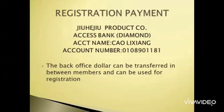Now, if you are ready to shop and earn and to be part of this organization, do your registration payment to the account being shown on this slide. Then as you begin to earn also, one thing you must know is that you can withdraw your money up to the last $1 and you can use the dollar to do registration for your team members.